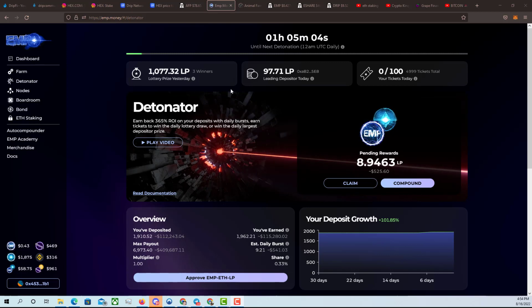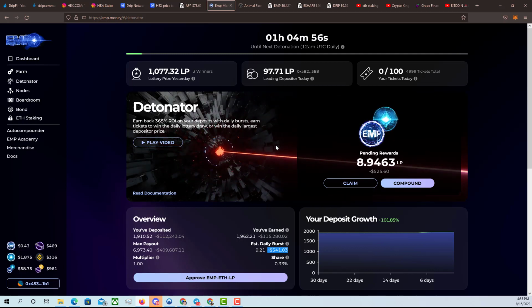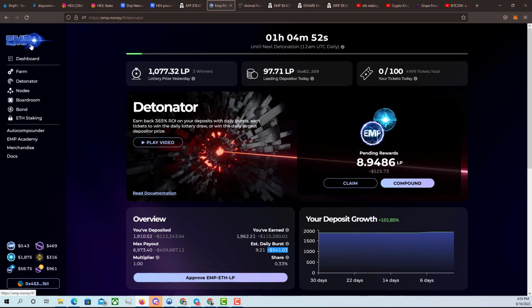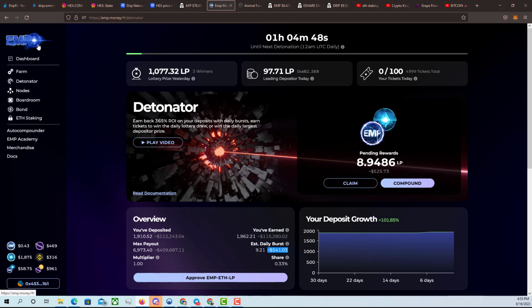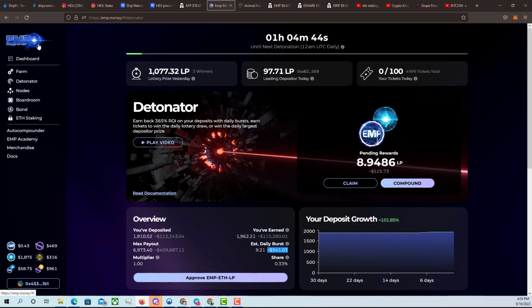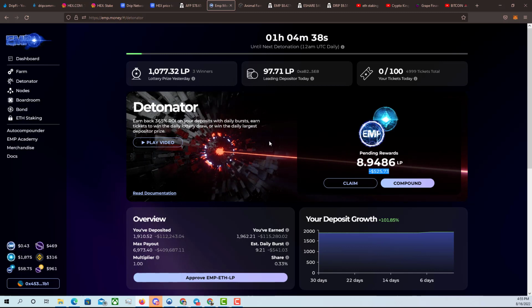All right, today I'm going to show you guys exactly how I'm generating up to $541 per day staking Ethereum. And it's not just Ethereum, it's the native token of this project known as EMP. It's an LP token, which is also called a liquidity pool token, which is two tokens combined as one. We're going to be going in depth about this project, exactly what I did to earn this income.